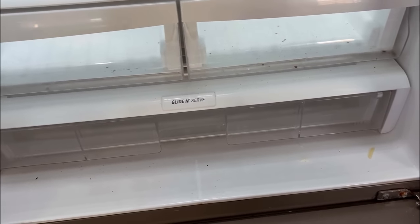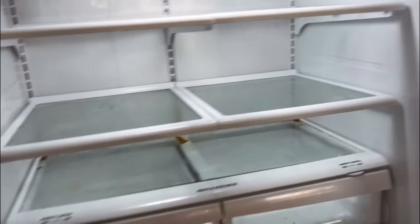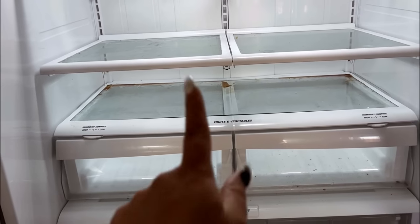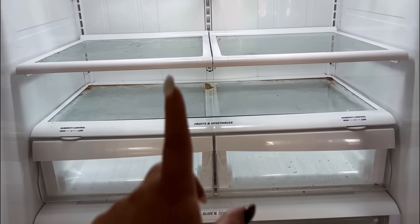Actually, y'all, hold me accountable. Never, ever let me go a month without cleaning my fridge again. This is atrocious. I'm actually embarrassed for myself. I said, LaToya, what happened here? This is nasty. And you know what? This is why my eating habits have been shit lately.